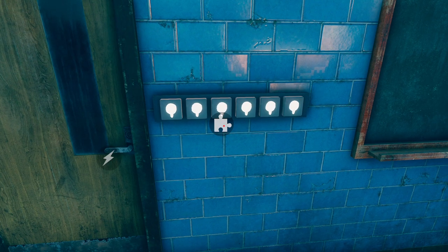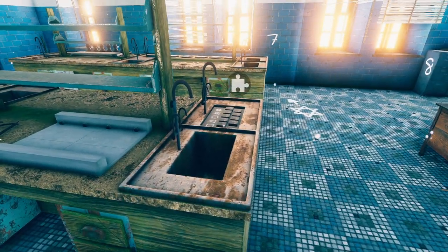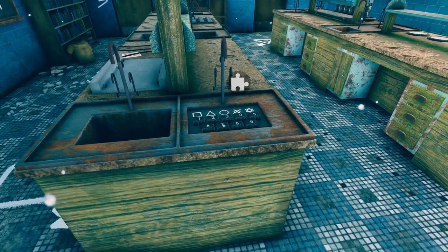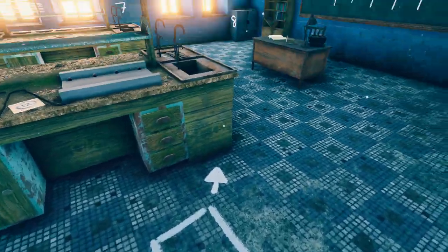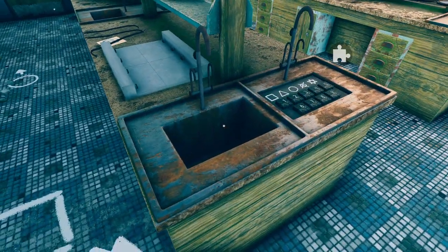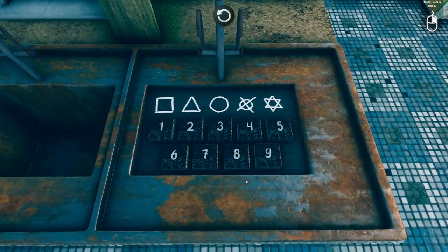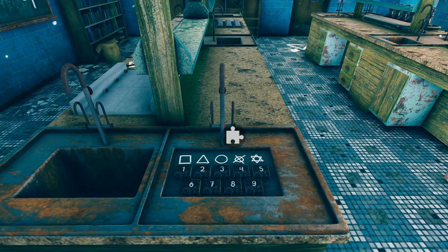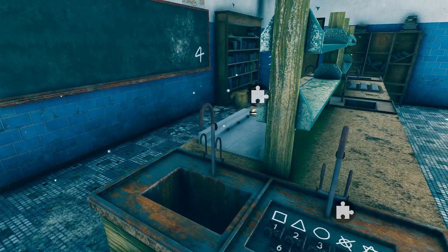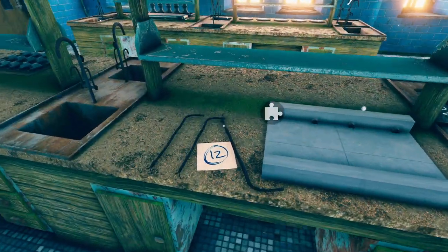Oh. Some sort of puzzle, okay. Okay, this is getting some real cryptic right here. Square is 8. So 8's the first number. Let's go find triangle next. Where's triangle? We're gonna do it my way. Triangle's next.